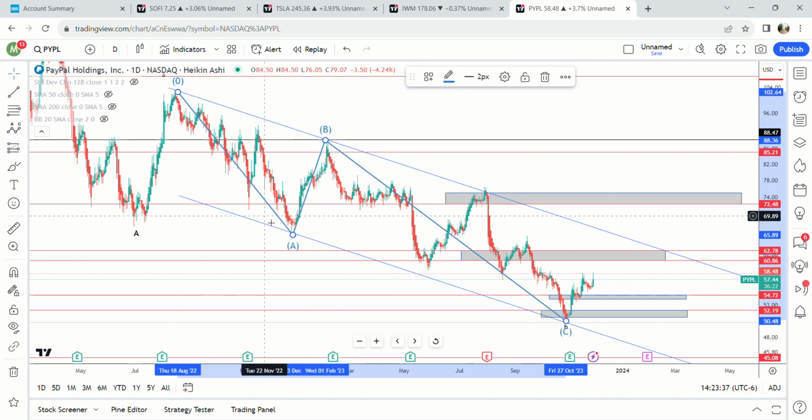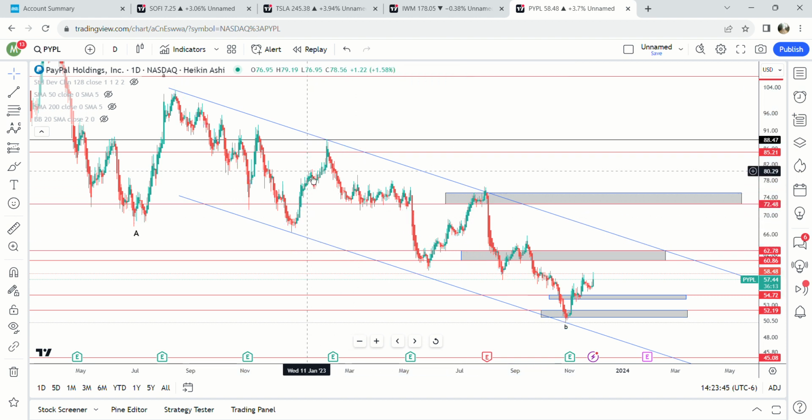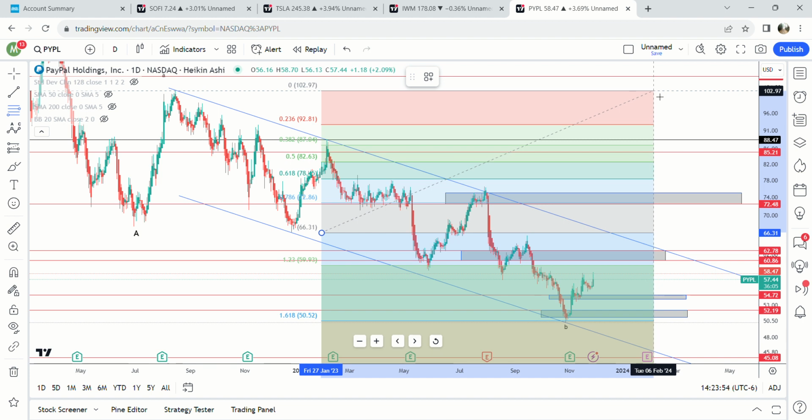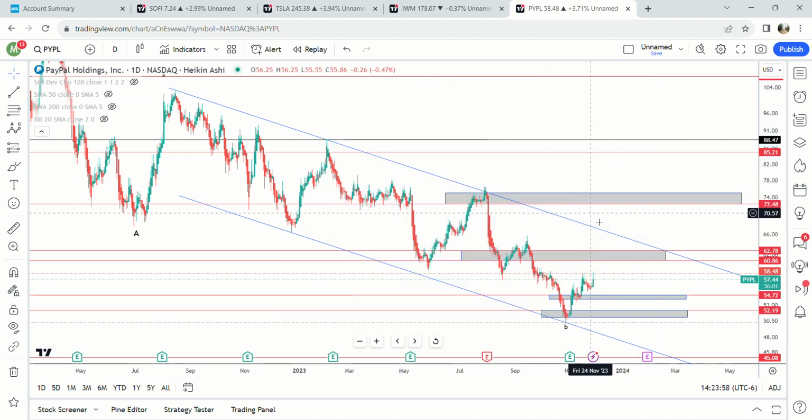These are all corrective moves, corrective move, corrective move. So we have ABC here. Again, this went to the 1.61 fib. Exactly. And so you would think it's finished.